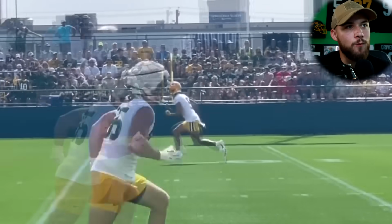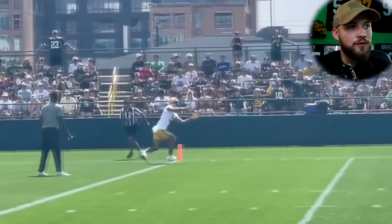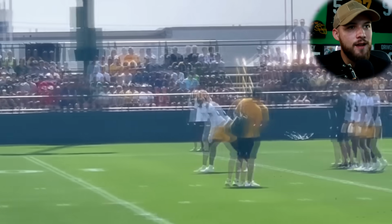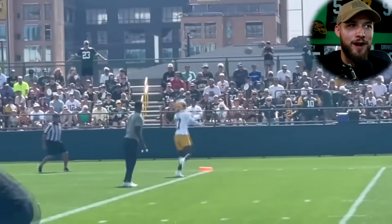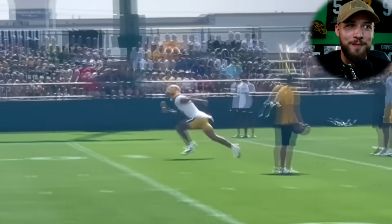Here's a clip of Christian Watson running a deep out route. Nice drop of his hips at the top of the route there. Nice throw by Jordan Love. Same thing here with Romeo Doubs. Super nice rocker step there with the drop of the hips. I'm hype on Romeo Doubs.